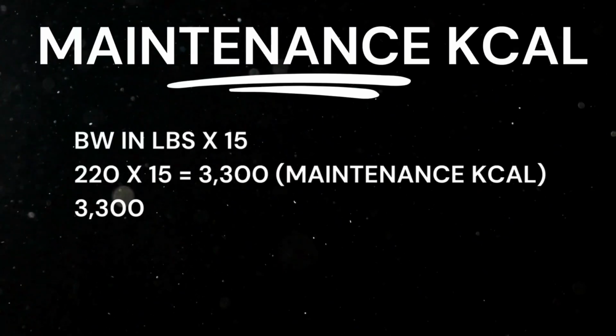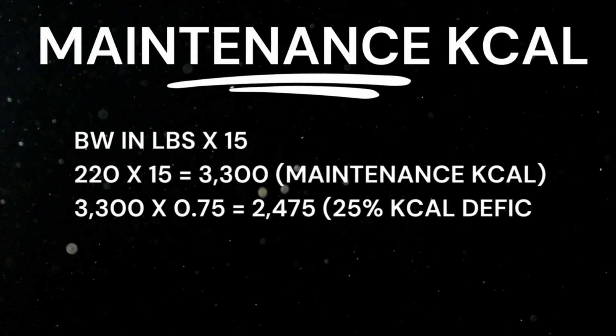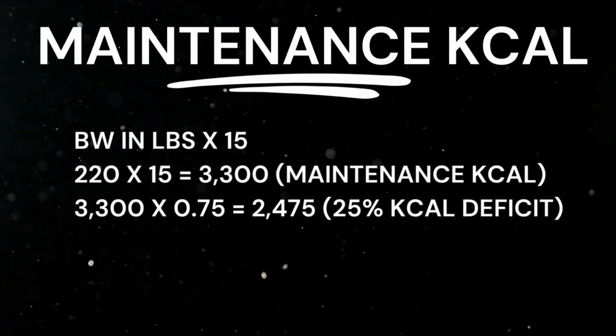So what you do is you've got your calculation, body weight in pounds times 15, then you multiply that by 0.75, that will give you a calorie deficit of 25%, or you just use the calculator and multiply that result by 0.75. Now let's talk about macros.